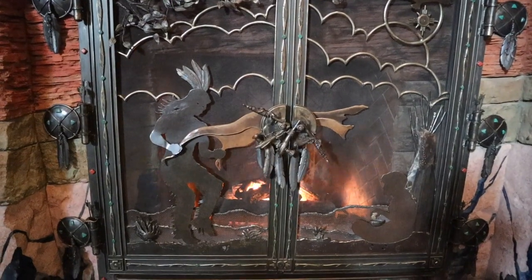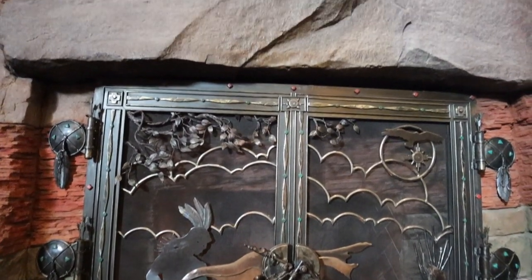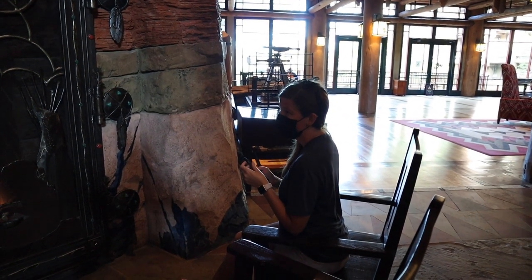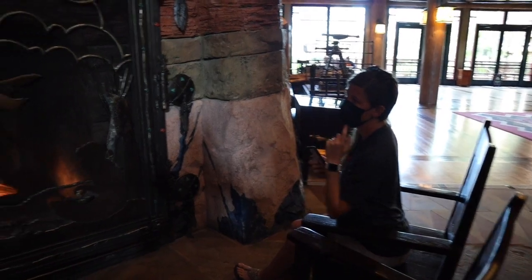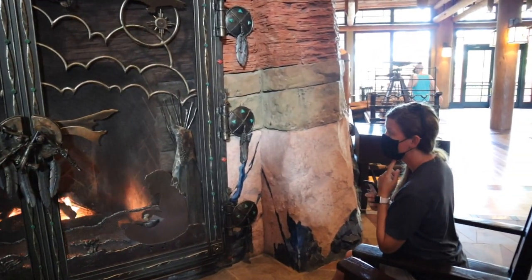Pretty neat to see this big giant fireplace, and it towers all the way up to the top. What a pretty resort, Jen. I know, it's very pretty. I'm just looking at all the details. Yeah, there's a lot of details, and I kind of remember this resort having a lot of details in it.